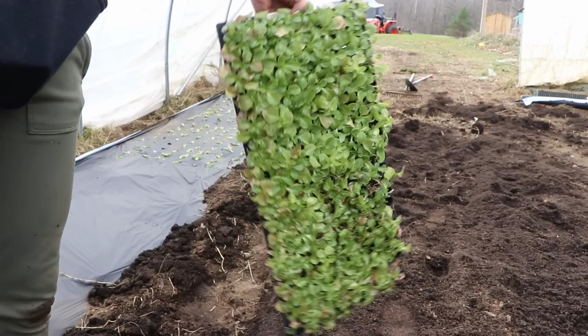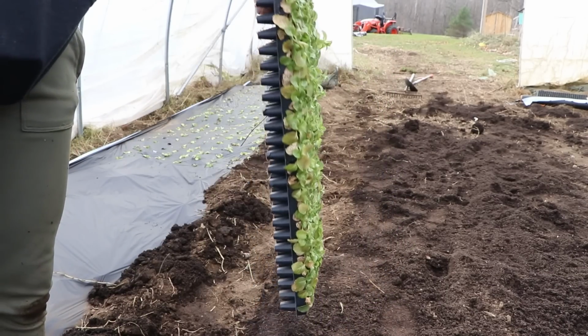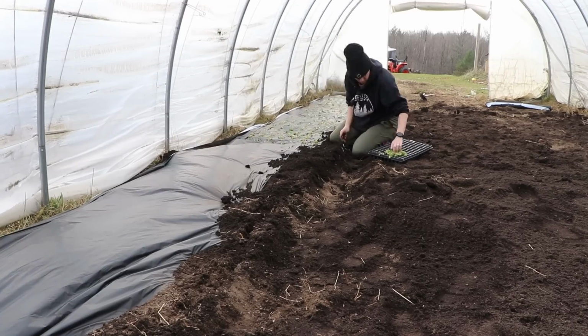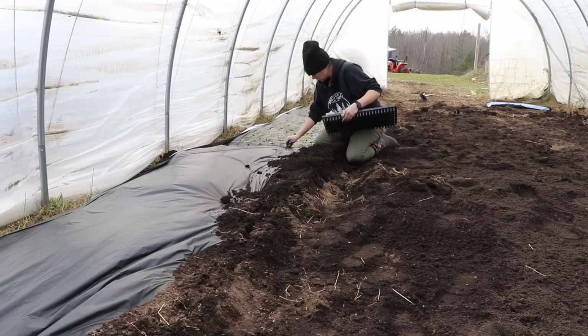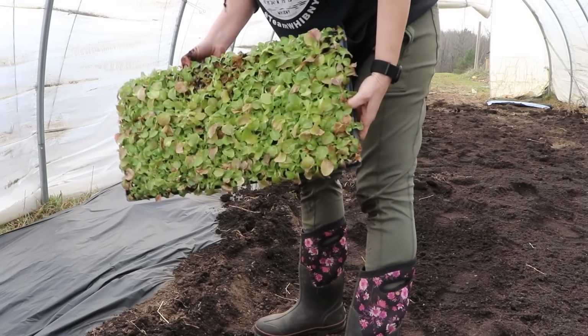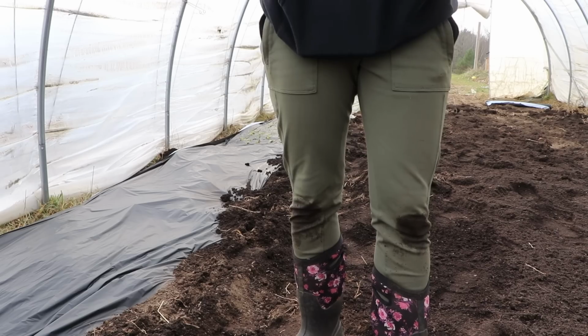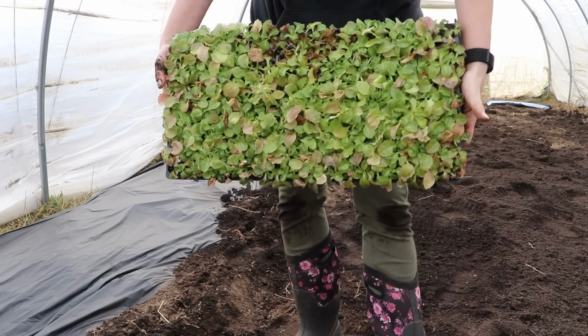Okay, I finished the white. This is a tray of pink, and then the final tray will be lavender. Tray number 3, white. No, purple. Yes, it's lilac.